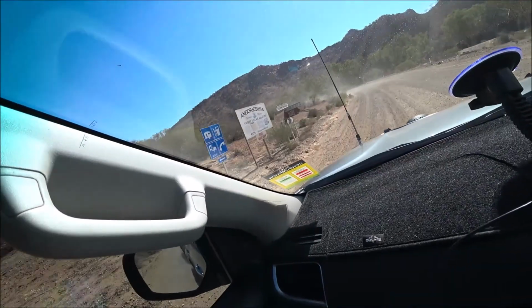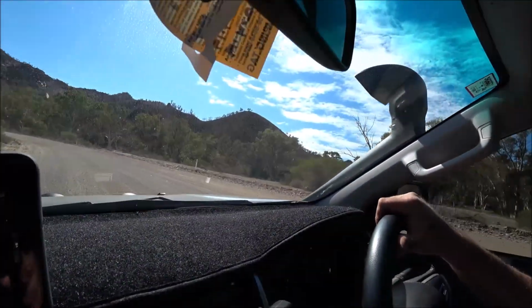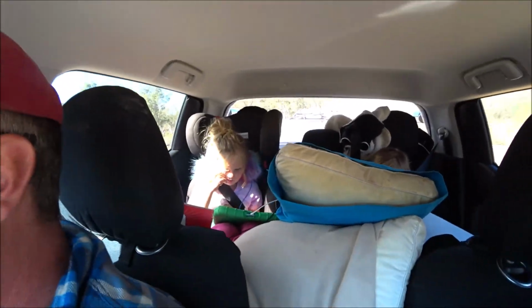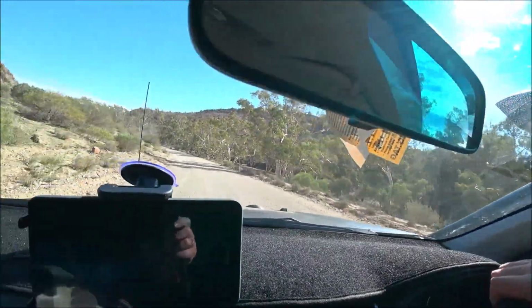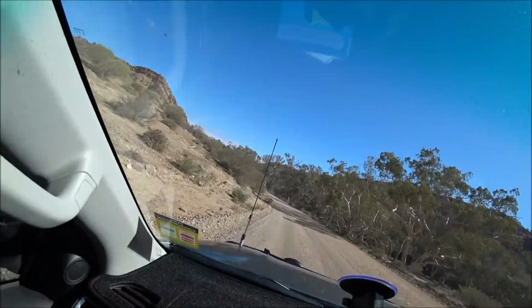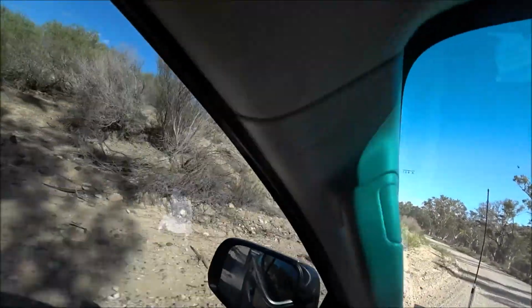Rightio, we're going through Brachina Gorge, and it's pretty spectacular. Dino's driving. Girls are in the back, looking at their iPad instead of the gorge, which is good. But it's pretty spectacular. Some campers.